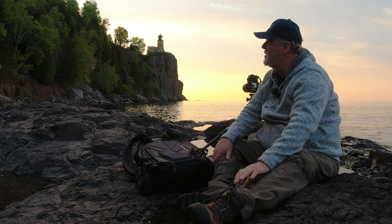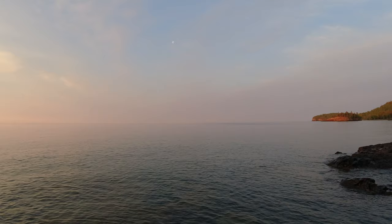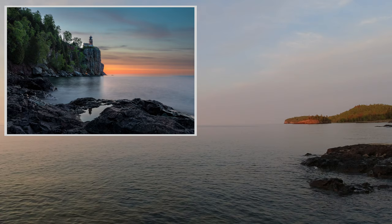What an incredible morning this has been, and the sun has barely risen. I'm torn between these two images as to which one I prefer. There are elements of both that I like, but I just can't make up my mind. I would love to know what you think.